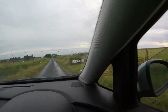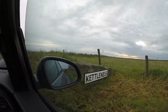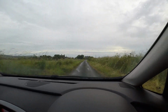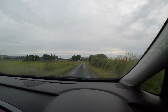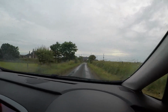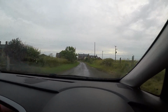There we go. There's a sign saying Kettleness, and then you just park up at the end here near the roundabout and near the farm. So it should be a nice walk down. There's a little bit of spit in the air, but it's not too bad. So fingers crossed we should have some good finds.